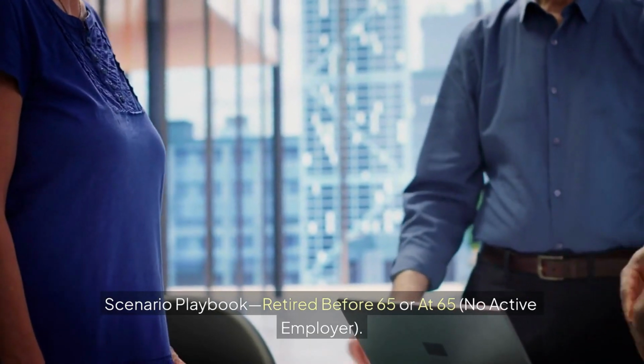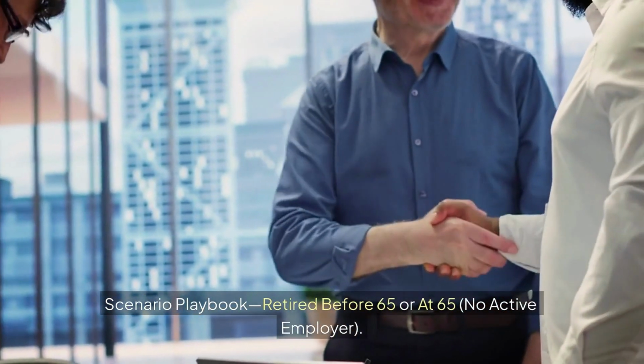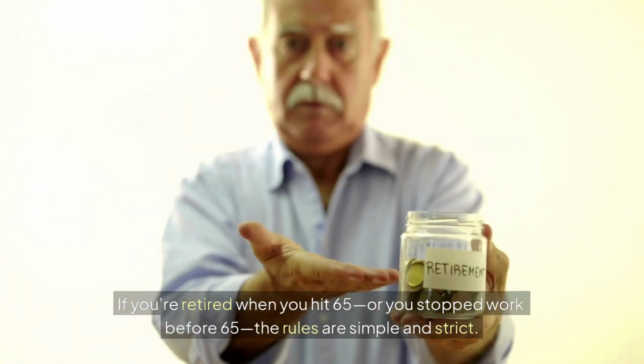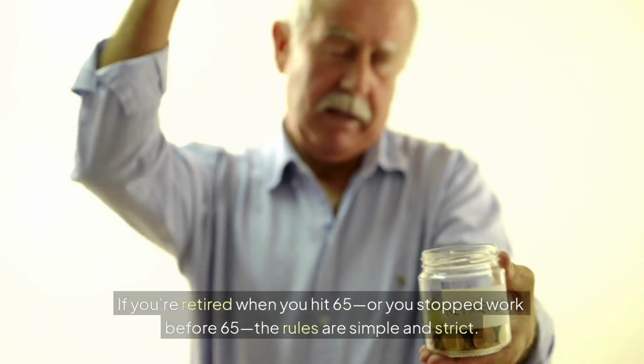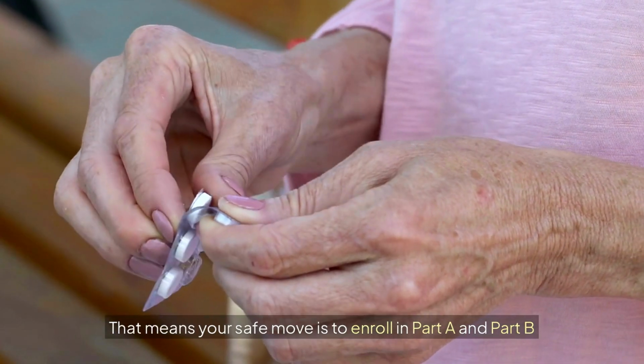Scenario Playbook: retired before 65 or at 65, no active employer. If you're retired when you hit 65 or you stopped work before 65, the rules are simple and strict. You don't have active employer coverage. That means your safe move is to enroll in Part A and Part B during your initial enrollment period to avoid penalties and gaps.